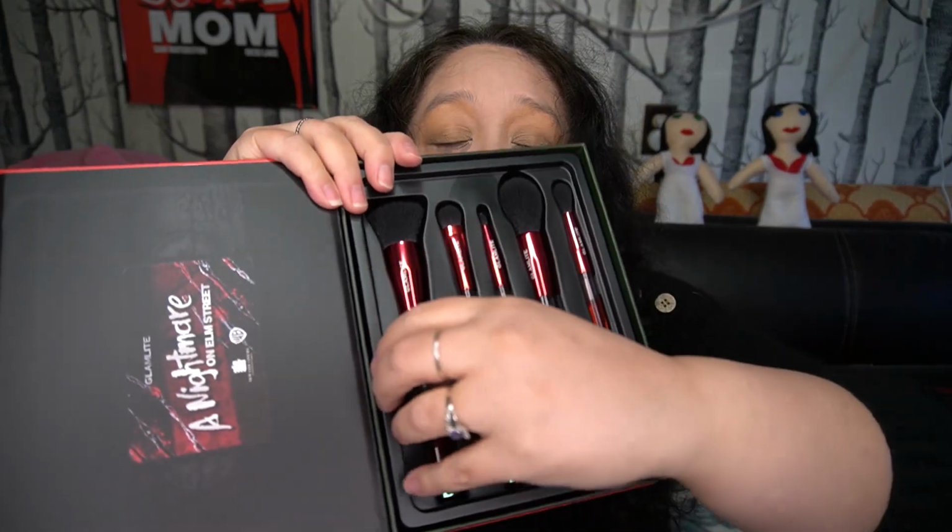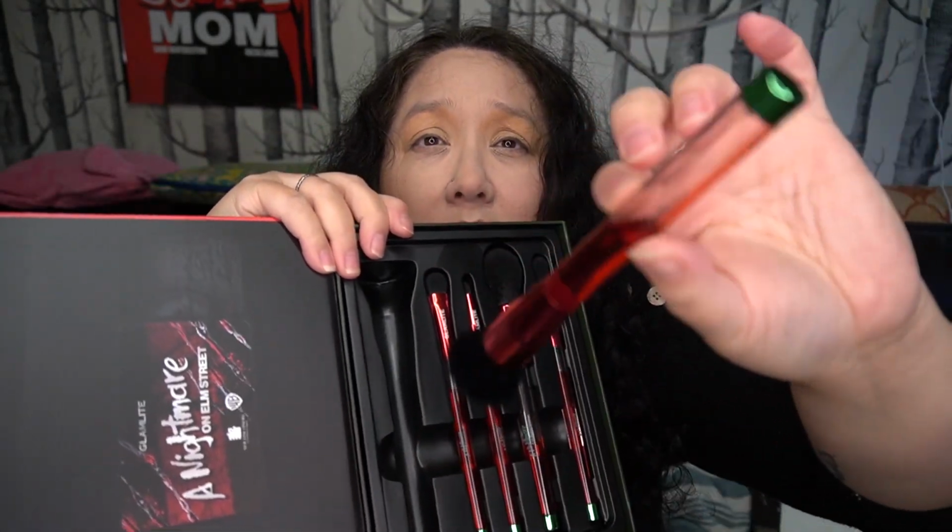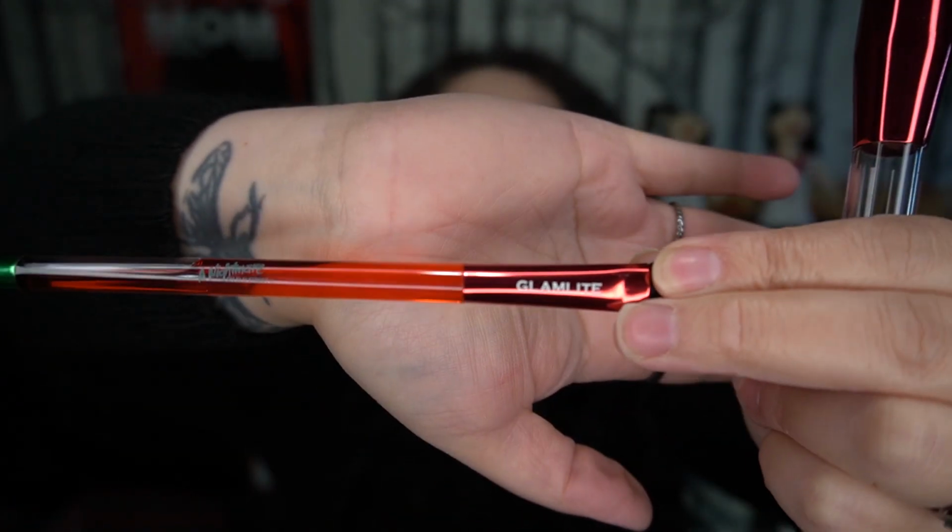I mean, that is cool. I usually go in depth into packaging and everything, but I'm not going to go as in depth today because there's just so much stuff. Oh my goodness, look at this. Look at these brushes. They're filled with some kind of red liquid, and they say A Nightmare on Elm Street. And they all say that, and they all have green caps here. These are super cool. I love these brushes already.